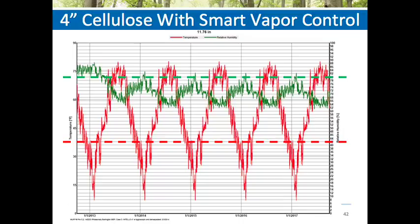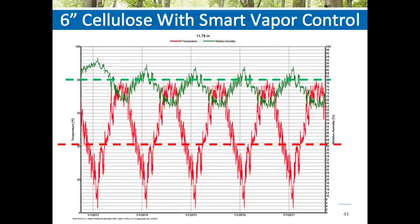It is a more tolerant and more resilient assembly. We now have a safety buffer for unexpected wetting. So we know 4 inches of insulation isn't a problem, so then the question becomes, what's the risk tolerance of adding additional insulation? Here we're adding 2 more inches of cellulose, or 6 inches total.